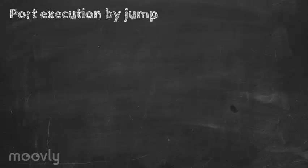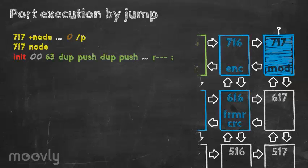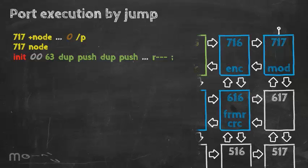This method is used in the second code example, showing an implementation of an amplitude shift keying modulator in the node 717. A boot descriptor of the node 717 sets the instruction pointer to 0. Therefore, the node starts execution from the word init right out of the reset. The code pushes 9 times a number 63 on the return stack and then jumps to the address of the right port. This is the port shared with the node 716, and suspends.